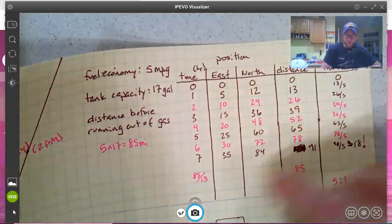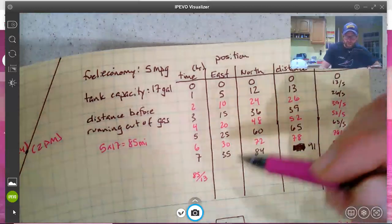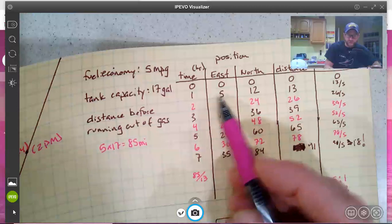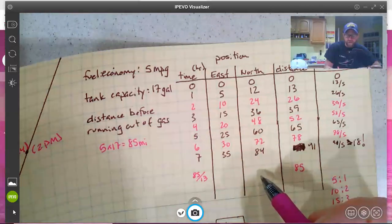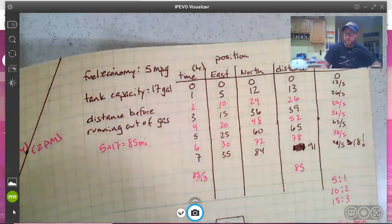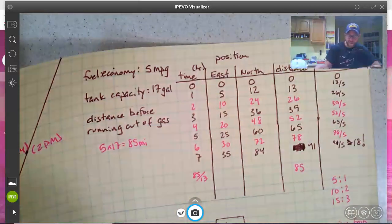Now we also want to know what his position, east and north, is at this time. I know that I just take the time and multiply by 5 to get the position east, and multiply by 12 to get the position north. So I'll just have to take this time and multiply by 5 and 12 to get these two positions. So 85 over 13 times 5, and I'm going to write that as an improper fraction, 425 over 13.